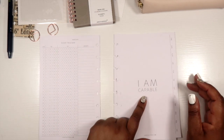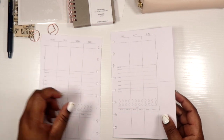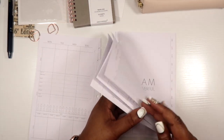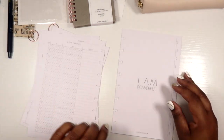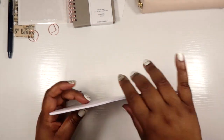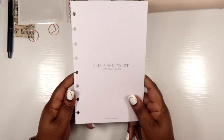Okay, there's a different quote here. This one says, I am capable. Okay, and then it's built the same. Okay, let's see what the quote is for the 3rd month. I am powerful. So I am strong, I am capable, I am powerful. So I can definitely see myself using these. This is the self-care insert from Jane's Agenda. It lasts for 3 months, 15 weeks total.